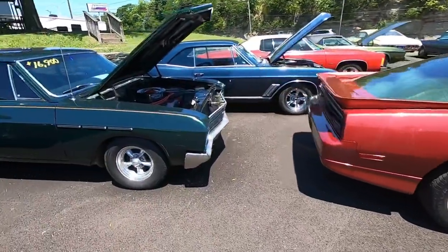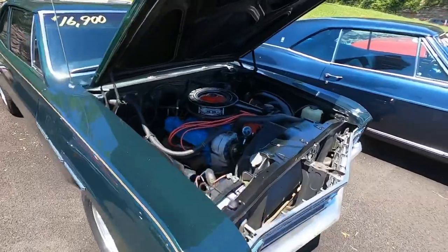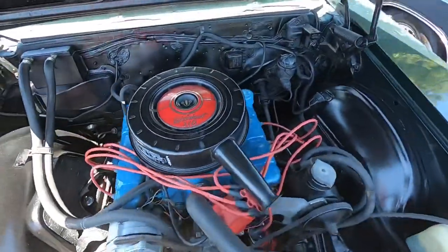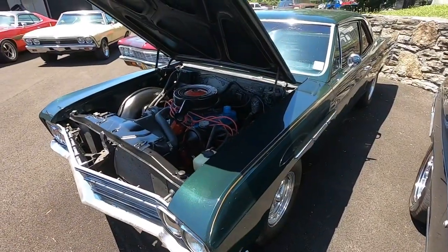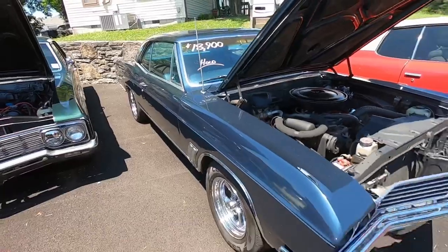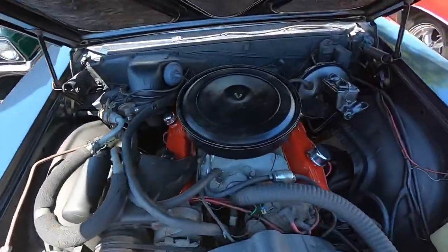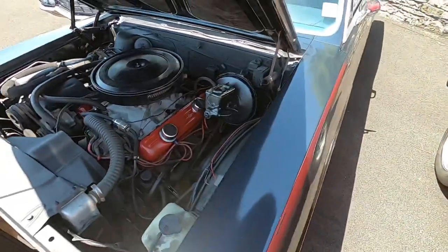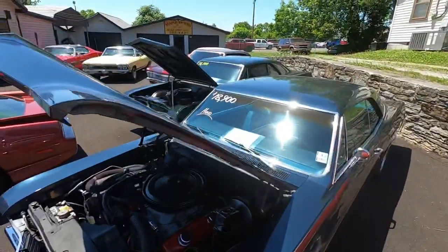Going on back here, got the Buick Skylark. This one's 16.9 with a 310 Wildcat. Of course, right next to that is another Buick Skylark. This one's got the 455. And we've got it priced 18.9. This one's a 67, that one's a 66.